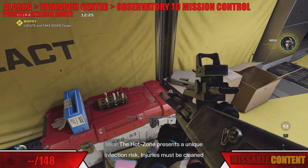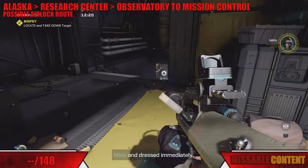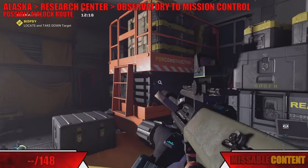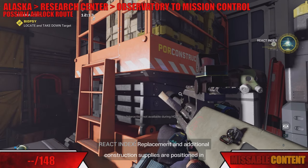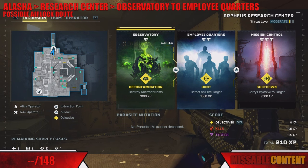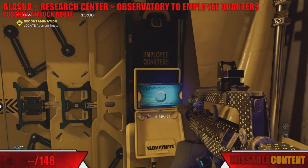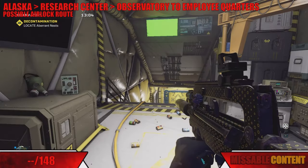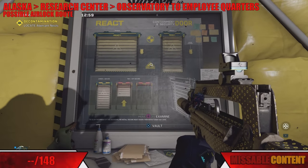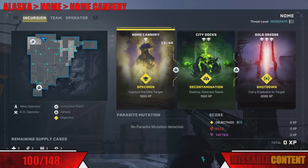The hub zone presents a unique infection risk. Injuries must be cleaned and dressed immediately. Replacement and additional construction supplies are positioned in at least one location. To slow the spread of the Archaeans, we install secure reactors.